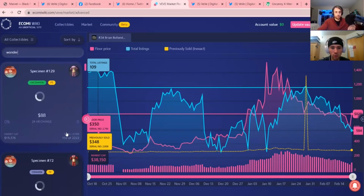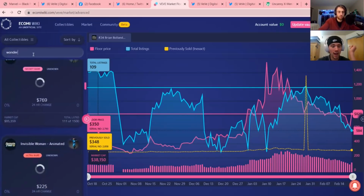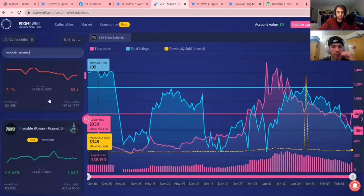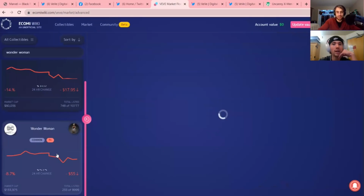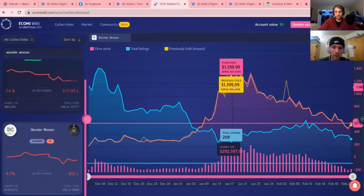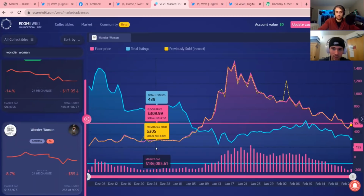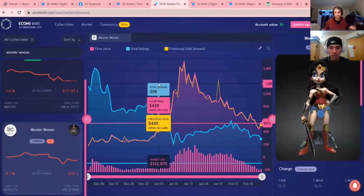The first appearance of Wonder Woman is one that I've personally been looking at, and I think it has some of the greatest potential in terms of growth from this point, because we've seen it hit like 1,600 before. I think even 1,800. It was going crazy at one point. So it's sitting under 600 right now. I think it definitely has the chance to double on the next little bull cycle, but I think it will push even more than that. And this is also great looking, all of the details, the metal and everything.